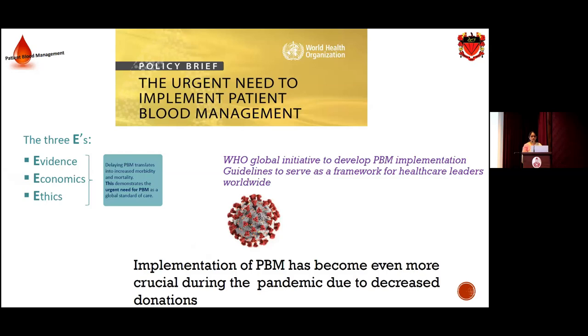The WHO has taken the initiative by issuing a policy brief about the urgent need to implement patient blood management, and they are in the process of developing guidelines to serve as a framework for healthcare leaders worldwide. With COVID, implementation of blood management has become even more crucial because of the reduced number of donations. And with the current economic situation in our country, we also need to be very thoughtful and mindful about how we use the limited resources that are available.